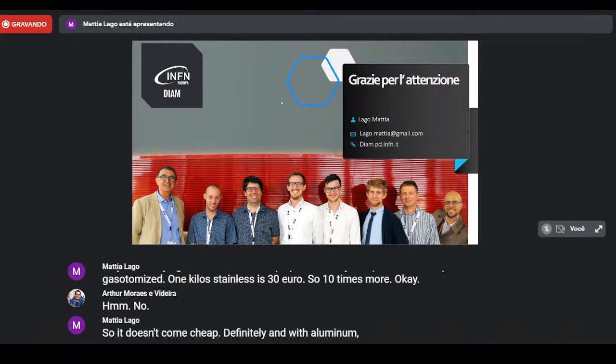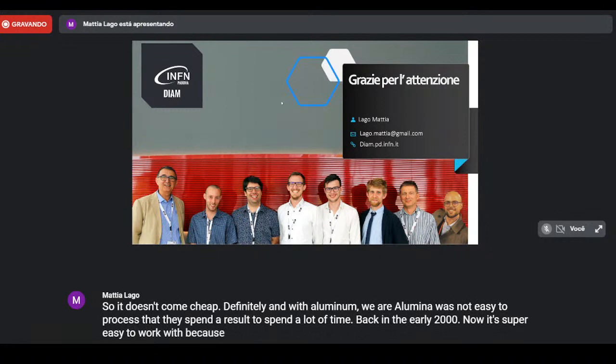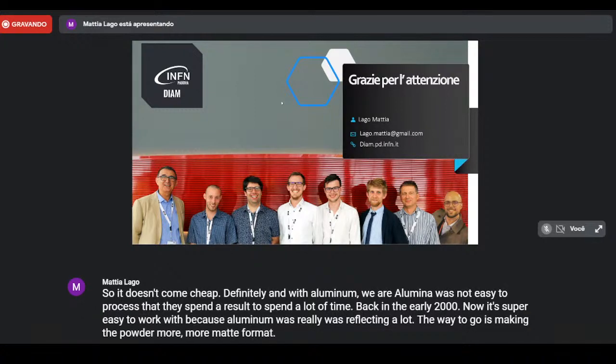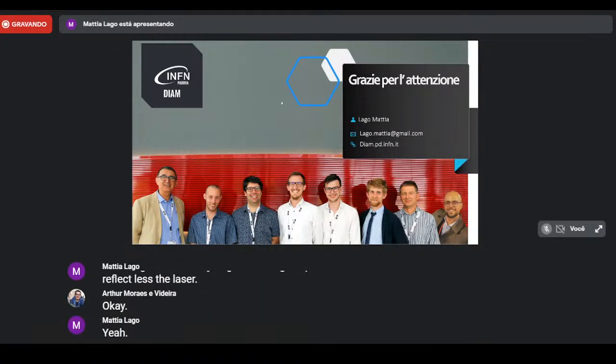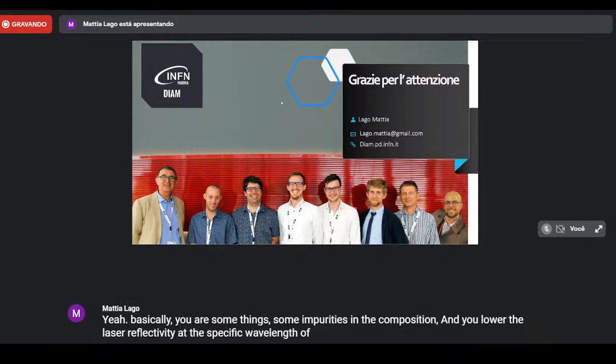And with aluminum, aluminum was not easy to process. Research spent a lot of time on it back in the early 2000s. Now it's super easy to work with, because aluminum was reflecting a lot. The way to go is making the powder more matte, so it will reflect the laser less. Basically, you add some impurities in the composition, and you lower the reflectivity at the specific wavelength of the laser, which is red in this case. Okay.